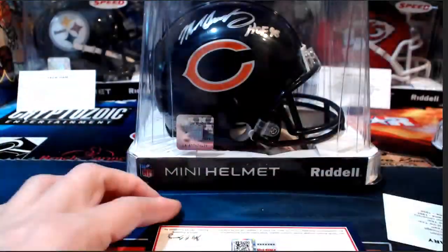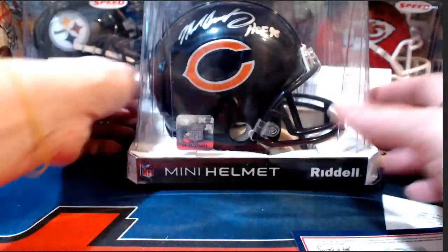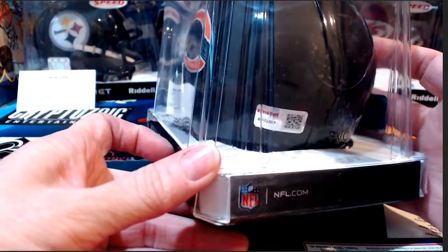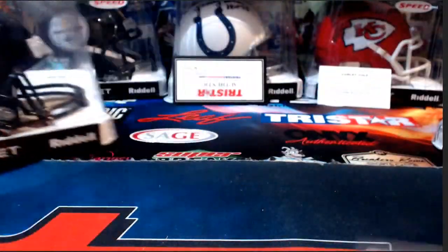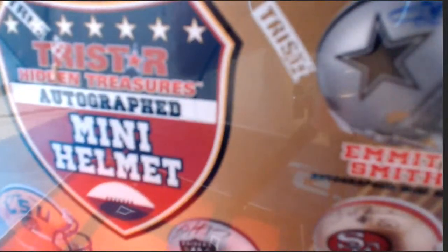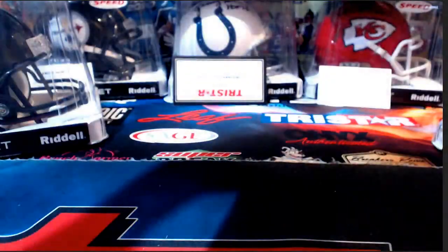No question about this one, though. It is on a Bears mini helmet. It is Mike Singletary, with a generic TriStar authentication. There's your inscription signature on the top and your TriStar hologram sticker there on the back side. We got 2 more to go.